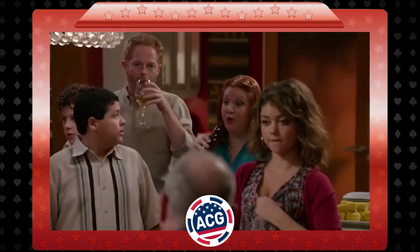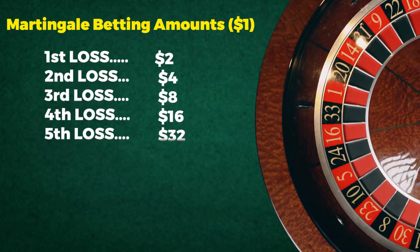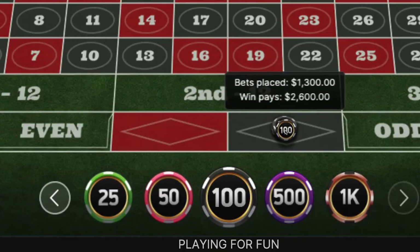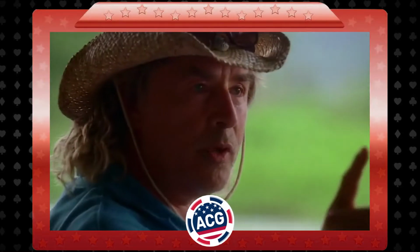But it has 2 major issues. Here we go. No, here we don't go. First, you're gonna need to have a good bankroll to cover your losses until you hit that win. If you start playing with just $1 wager, you're gonna need to have more than $1,000 in your bankroll to cover 10 losses in a row. Secondly, mind the betting limit at your table. Depending on your wager, you might have reached the maximum without getting back your losses. So when using this strategy, make sure to use it wisely. All right, now don't do anything stupid.